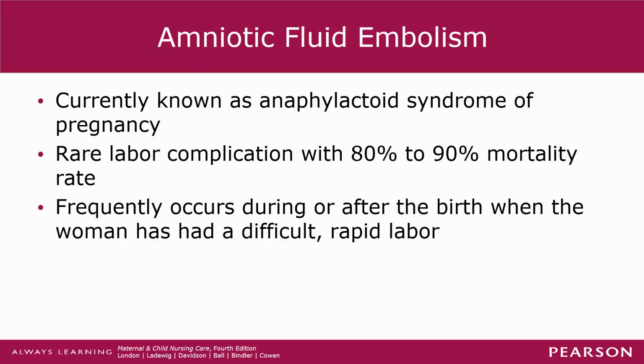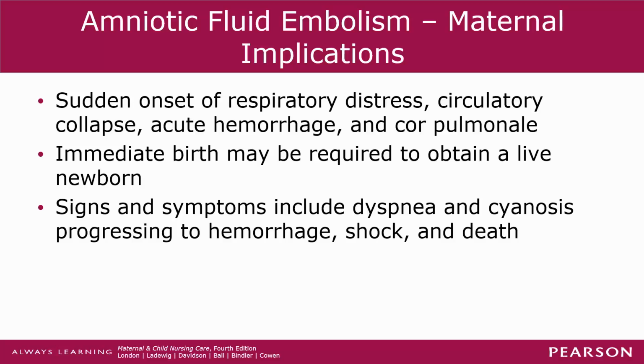So it doesn't mean that it's only going to happen during the birth or during pushing or right after the birth. It could happen anytime that there is some sort of exposure to some sort of amniotic fluid or fetal cells or something. So anyways, when this happens, the woman has a sudden onset of respiratory distress, circulatory collapse. She could start hemorrhaging. She could be sitting up 1 minute and talking to you, and the next minute she could be out cold. So it's very quick, and it is an emergency C-section.